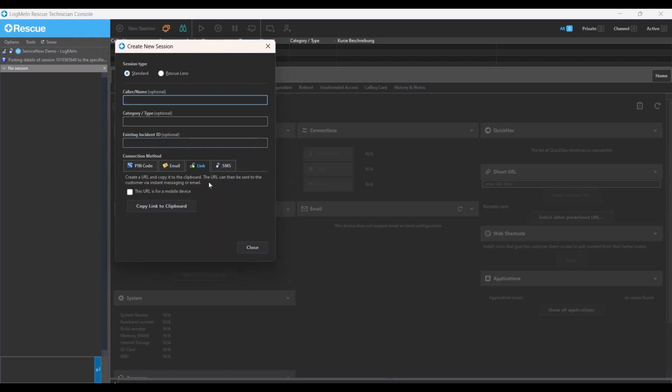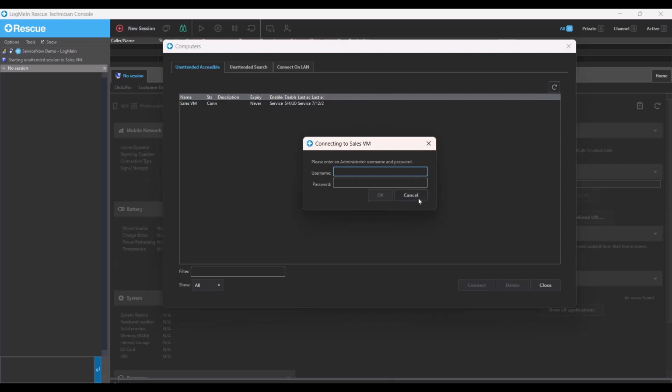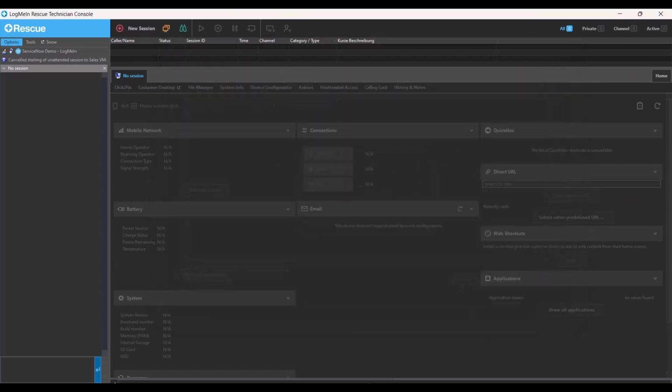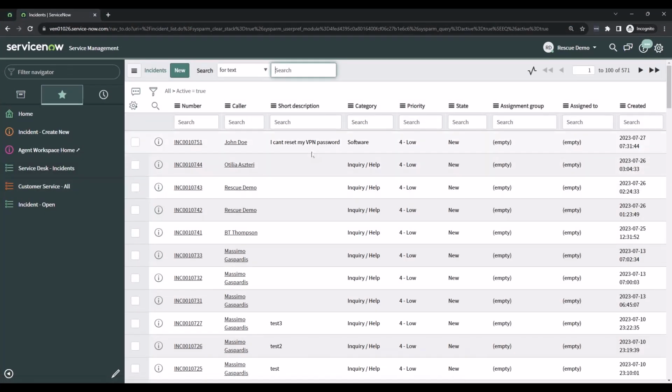But if I start a session right from Rescue, whether I generate a PIN code or a link, or whether I connect to one of my unattended machines, with the ServiceNow integration, it can be configured so that simply by me starting a session here, it would automatically create a new incident for me in my incidents, cases, or interactions.